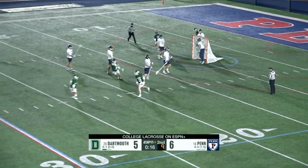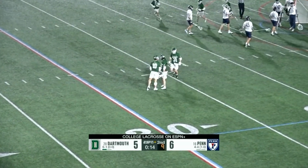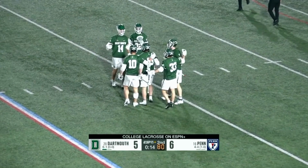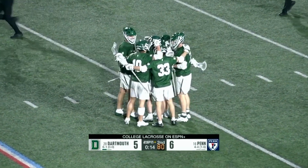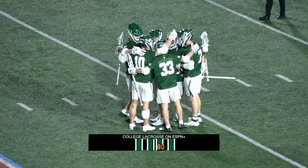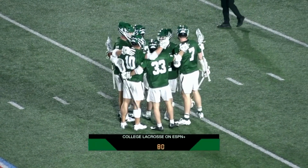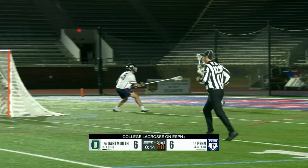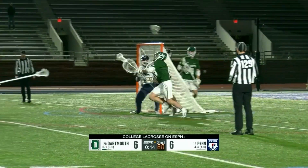Now a battle, a wraparound score. Beauty for Power, his second of the game. And we're back to square at 6. Yeah, I think anytime Power doesn't see Brendan Lavelle on him in his mind, I think he has the green light. And the way that Dartmouth drew a slide there and moved the ball, he got a switch.